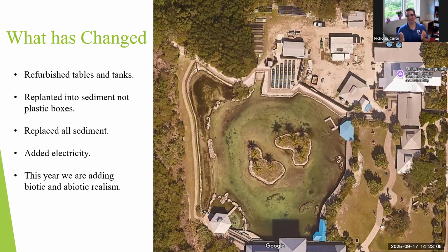We also added electricity to the space. So that's what's able to allow us to have those wave makers that you just saw before. And we're also adding biotic and abiotic realism to these tanks as well.